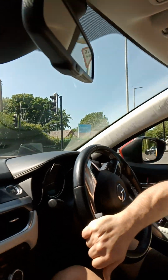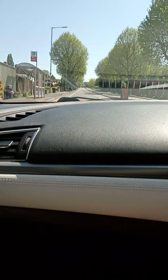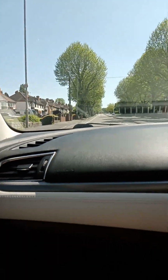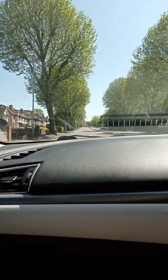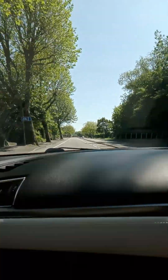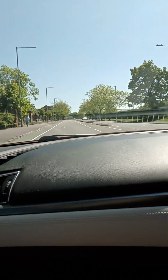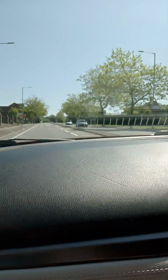I've got black poles now. I thought they just used grey. Did a new cycle in there? That's always been there. Yeah, because we've come up this road using it before.